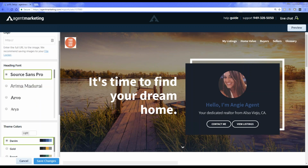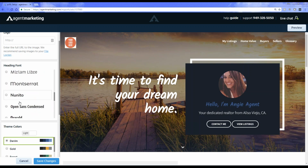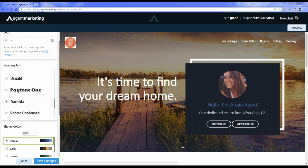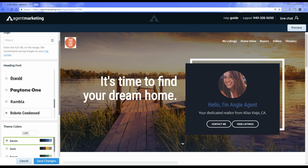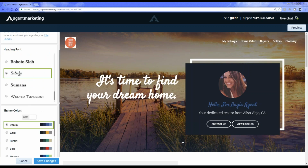You can go through and change the font heading. So if you want to have a different font on here, I can go through and choose, like maybe I want this one as my font. I can have all of the different fonts change on here. So it gives you an option to really change the different fonts and change up what you would like. If you want something to be a little more fancy, you can choose to do that.